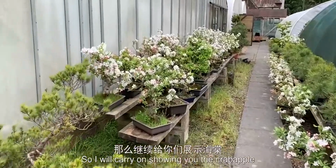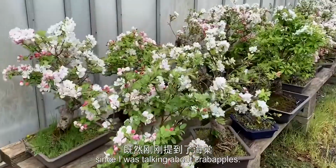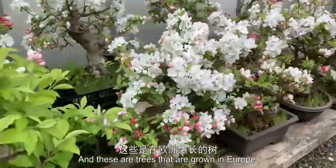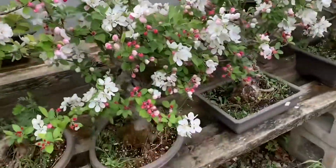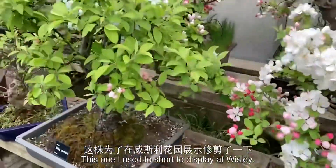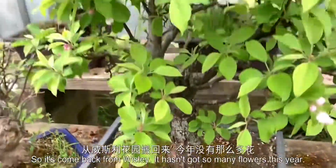So I will carry on showing you the crab apples since I was talking about crab apples. And these are trees that are grown in Europe. They were bought as partly trained trees and then we refined them. So some of them have got massive trunks. This one I used to show at our display at Wisley, so it's come back from Wisley.